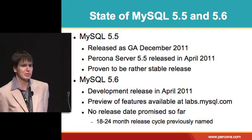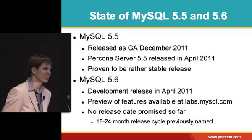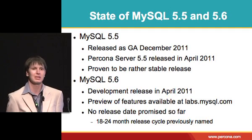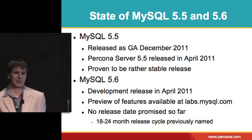It's proven to be a rather stable release. In the first few months, we haven't seen as many problems from people upgrading. I can say we have seen a few, some performance regressions and so on, but it hasn't been nearly as bad as in the case of 5.1 or 5.0.